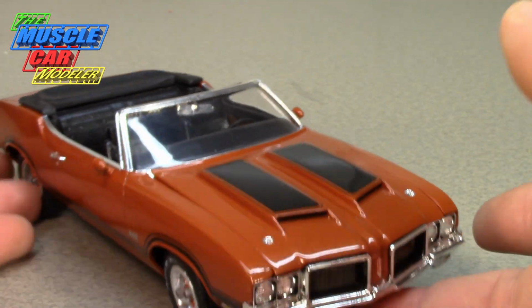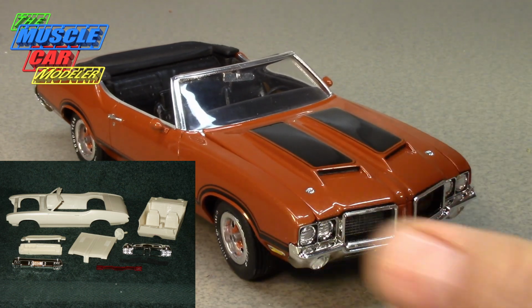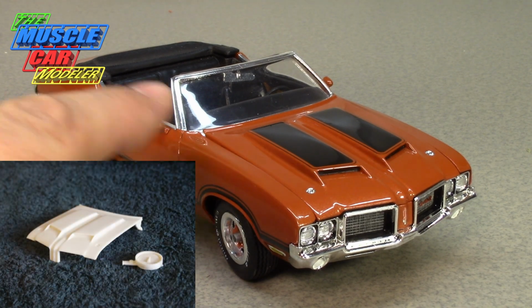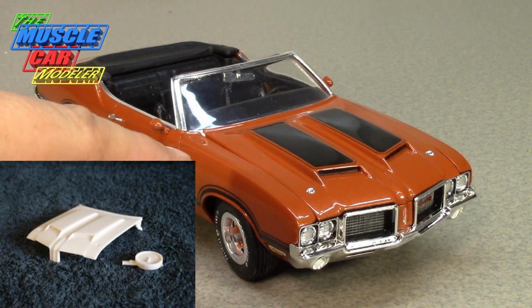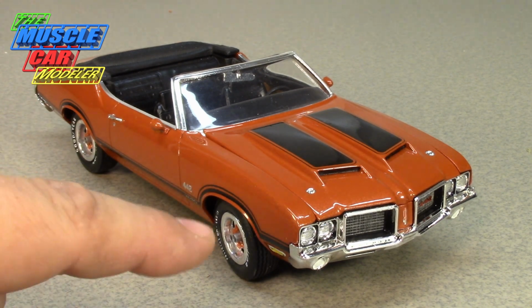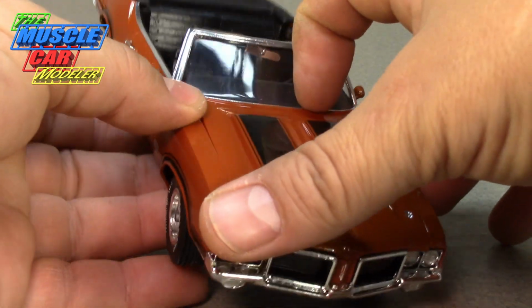The W30 hood was part of their conversion package. You had to buy it separately though. When you bought this from Modelhaus, you got the regular 442 hood, which I had since sold, but you had to order the W30 package, which came with this hood, the rear wing, the wheels, and also the air cleaner, which I'll show you here.